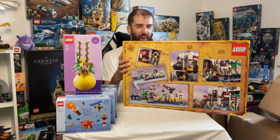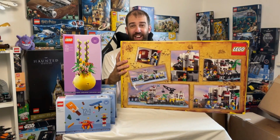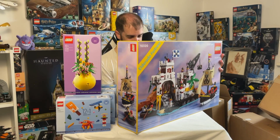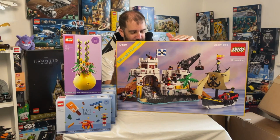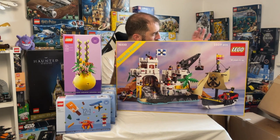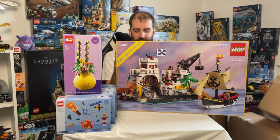I just love this box design. It's so retro. It's just such a fantastic set. I really love this set. It's just a fantastic, fantastic set. One of the best of this year so far, so I'm really looking forward to building this. I need to find space on my shelf, really, because I want to put my Barracuda near it and try and create a little pirate scene.